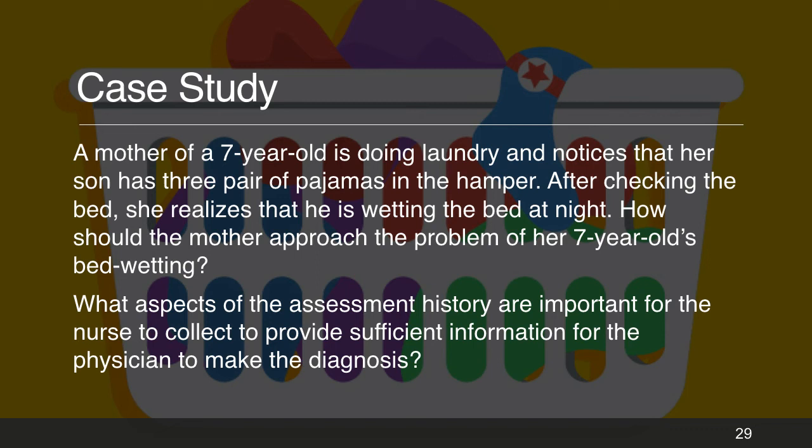And what aspects of the assessment history are important for the nurse to collect to provide sufficient information for the physician to make a diagnosis? So you should remember when advising parents regarding guidance for their child that they should always consider their developmental stage. He's 7, so he shouldn't be having difficulty with wetting the bed, although he still falls within a normal range that could be happening.